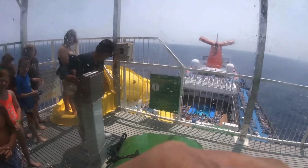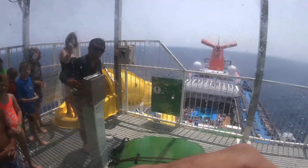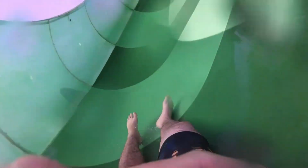You are then sent down an 11.3 meter high freefall drop before sliding into a champagne bowl. You spin around a couple of times before exiting the slide via stairs in the middle of the bowl. This slide will have even the most experienced thrill seekers screaming.